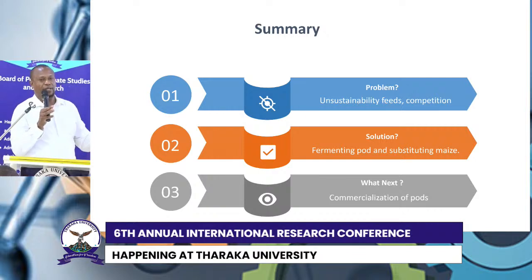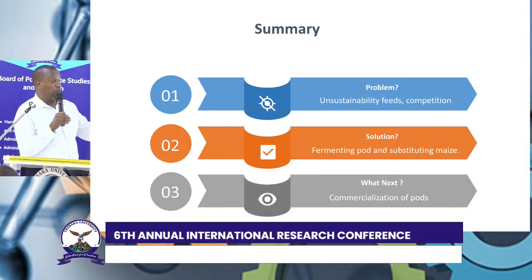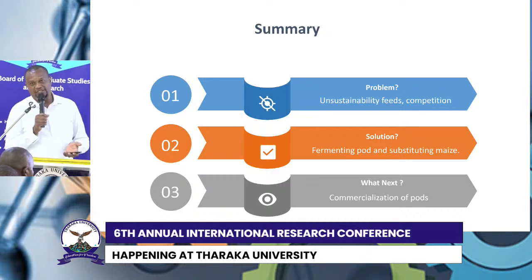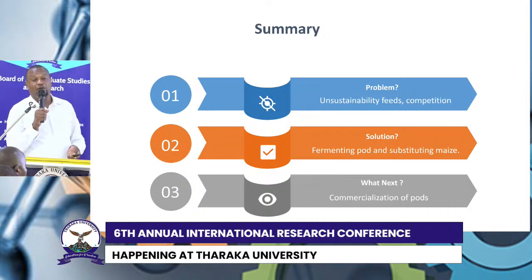So, summary for this study: the problem is unsustainability of feed because of competition. Maize is being used for many other reasons. From this study, we have seen that we have a solution where we can ferment the feeds, and these fermented pods can be used in substituting maize. Therefore, we can release maize to be used for other reasons. And what next after this? Maybe if you commercialize the use of pods in poultry diets, it's going to be the next big thing in the feed industry and also for food security for our people and the world at large. Thank you.